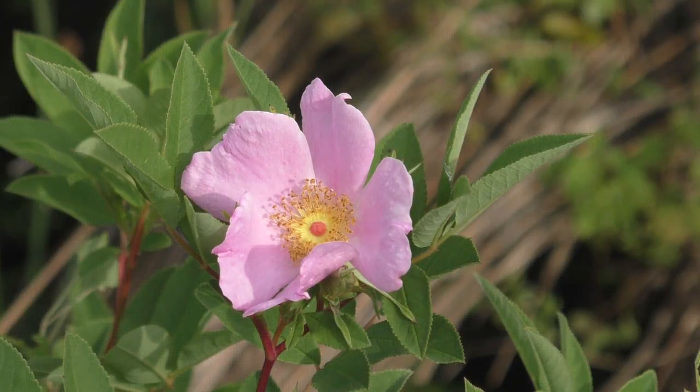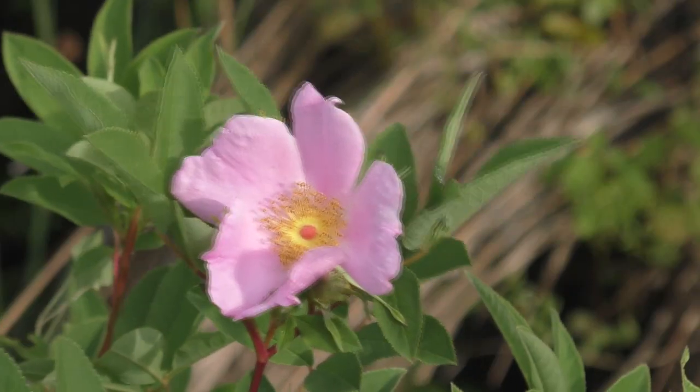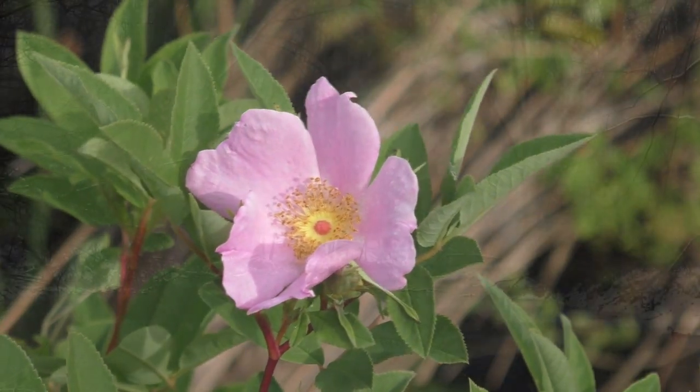Overall, despite some difficulties in harvesting and processing, rose hips are an excellent wild food.